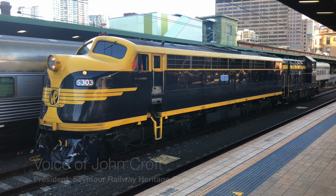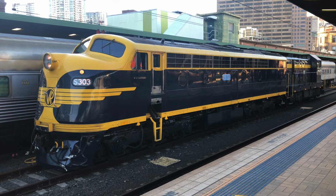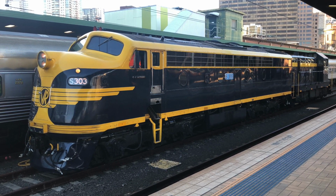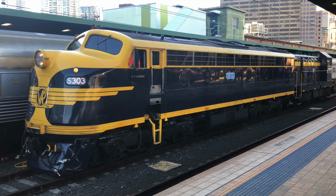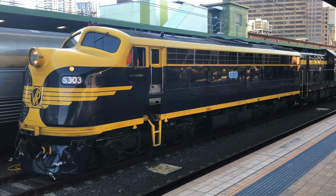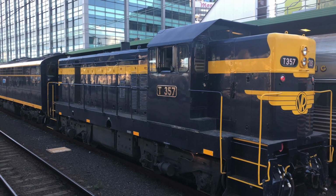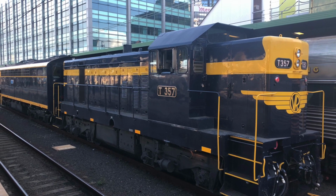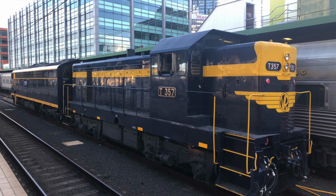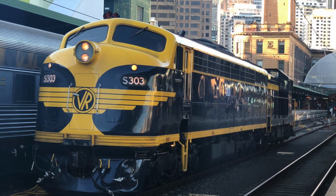Our two locomotives at the head of the train, they were built in Granville, New South Wales. The lead locomotive was delivered to the Victorian Railways on the standard gauge to Albury and then gauge converted at Bandiana in 1957, and the sister, same thing happened in 1961. This is the first time since then that these two locomotives have been back here to Sydney. So very historic occasion, and it's also the first time ever.